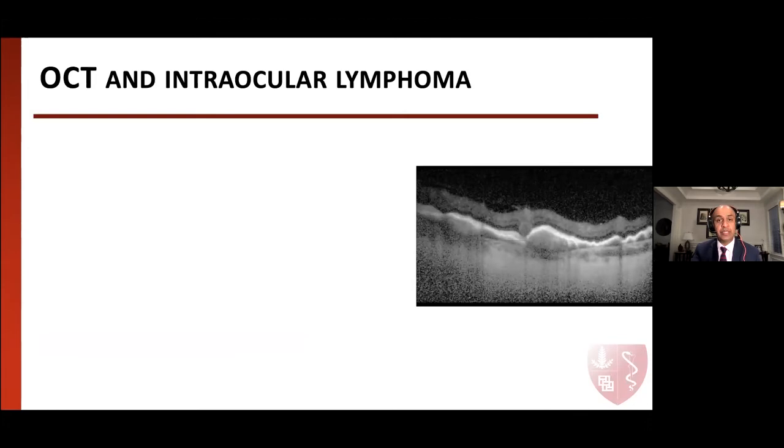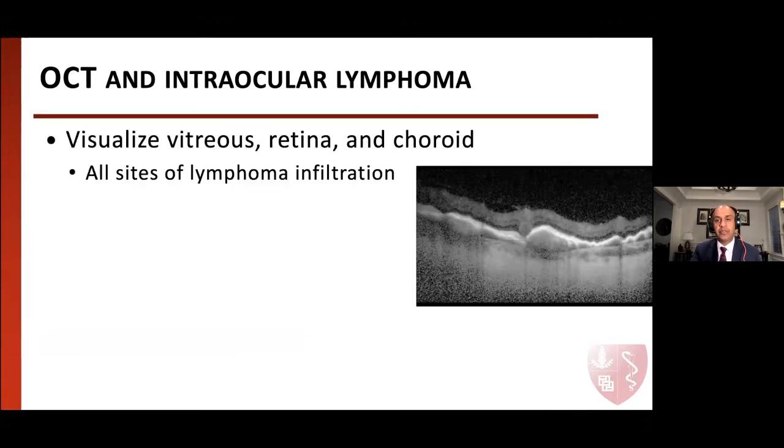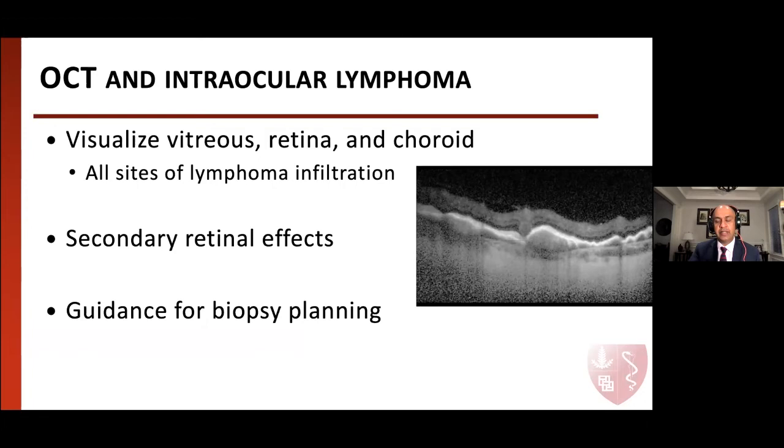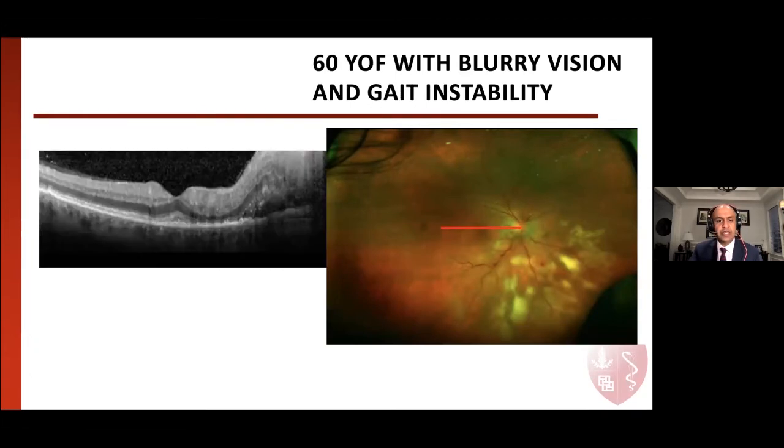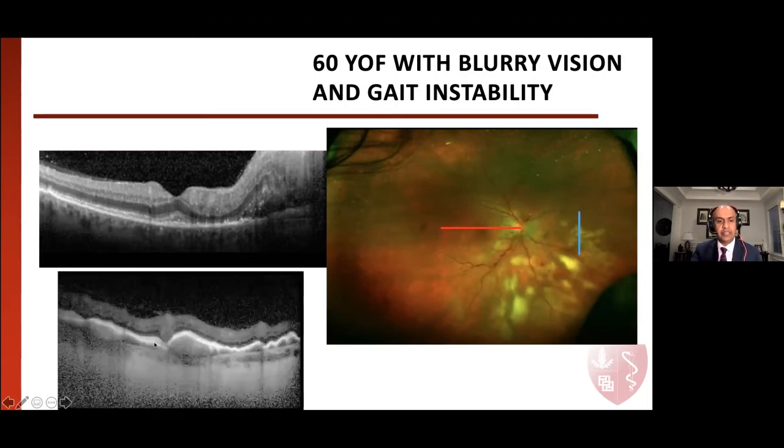Intraocular lymphoma can present in various manifestations, but OCT allows us to visualize all the layers that lymphomas can infiltrate. We can also see secondary effects on the retina, and it allows us to guide planning when we need to do full thickness chorioretinal biopsies. Here's a patient with blurry vision and gait instability. We can see the OCT cutting through the central macula with some subretinal deposits, hyperreflectivity, and subretinal fluid. But then when we go off axis and image some of these lesions, we can see these large areas of sub-RPE infiltration that are elevating the retina itself.